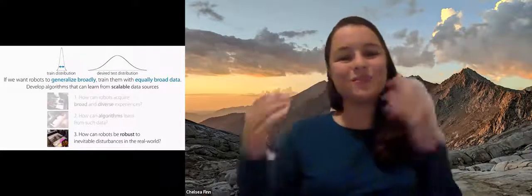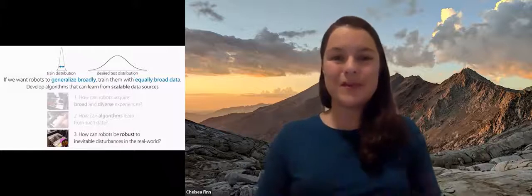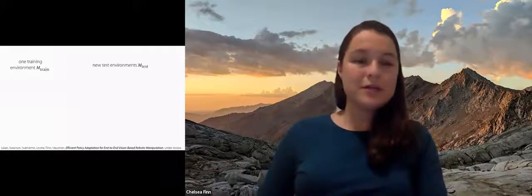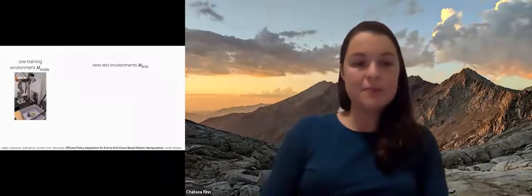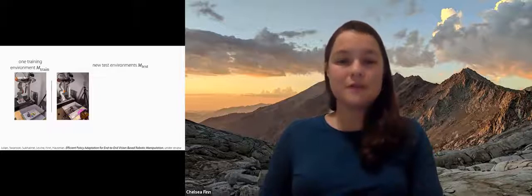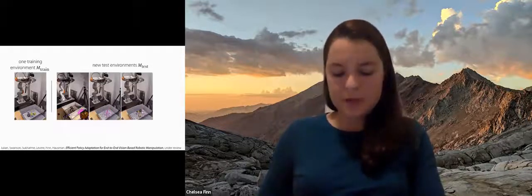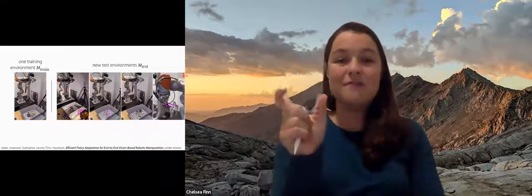once we have these broad data sources and once we have mechanisms to learn from these data sources, how can the robot be robust when things ultimately change when the robot is operating in the real world? We're going to consider a setting where there's just one training environment that the robot learned in. In particular, the robot had learned how to grasp different objects in this bin, as shown here. And we want the robot to be able to be robust to lots of different kinds of test environments, such as harsh lighting conditions, such as transparent water bottles that the robot had never seen before, such as a checkerboard background, and also changes in morphology, such as a 10 centimeter offset of the gripper.